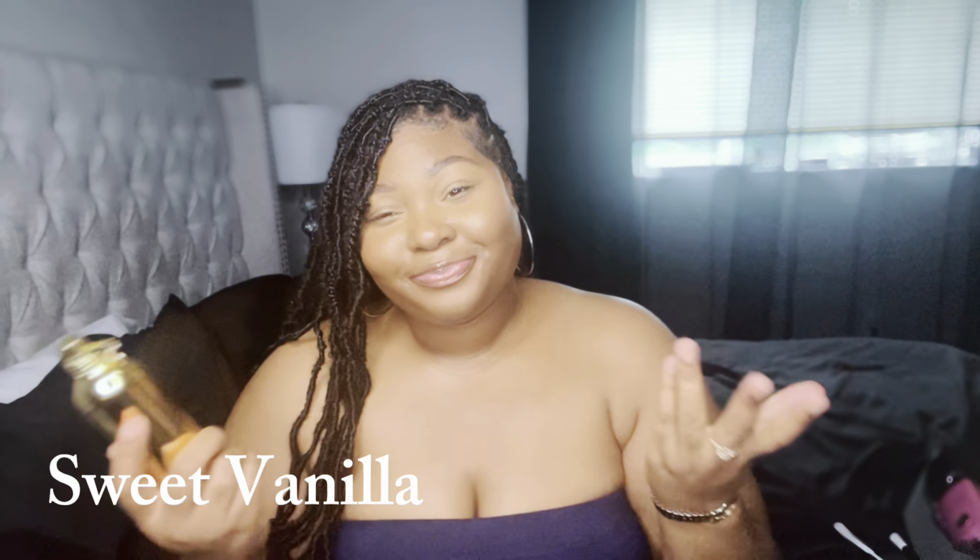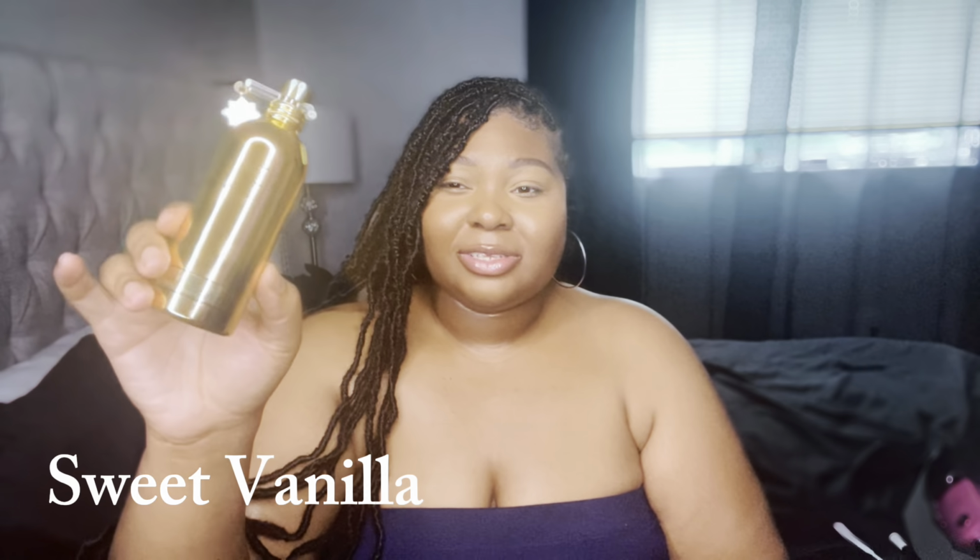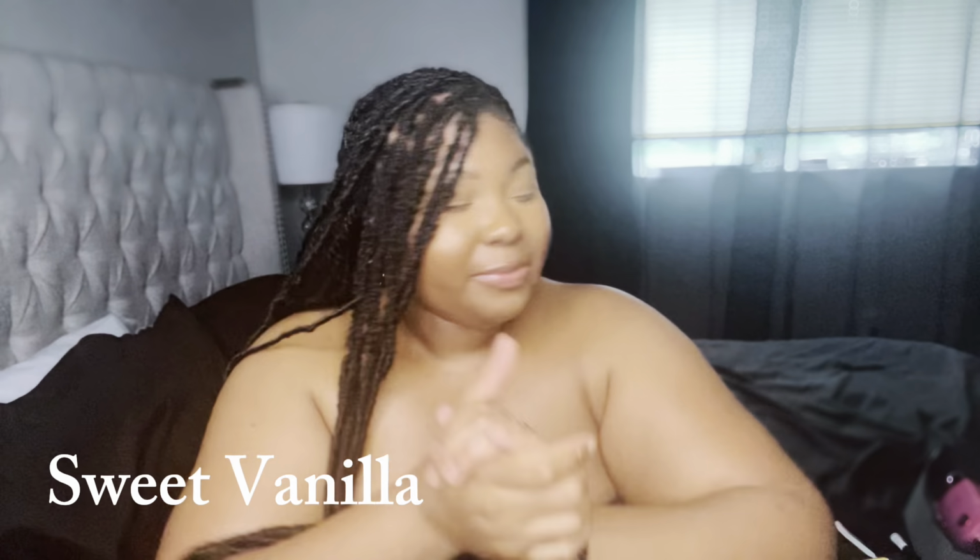So, was this a dud? No, I'm not mad at the purchase. I'll find ways to layer it. Had I waited on the sample, would I have gotten it? You see why I'm on a no buy? But that is Montale's Sweet Vanilla. It was actually in a sample, y'all, and I've already used the sample. It was in my empties video if you already watched it, so you know already.